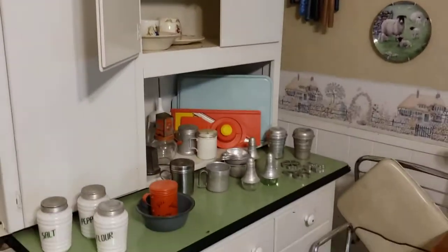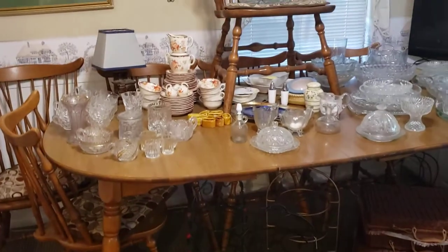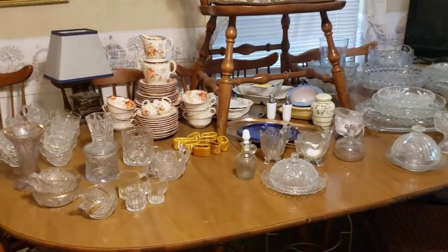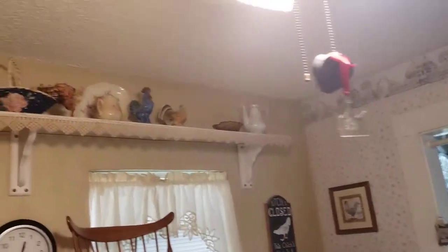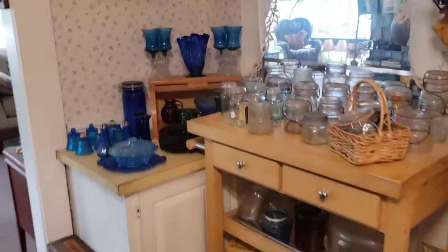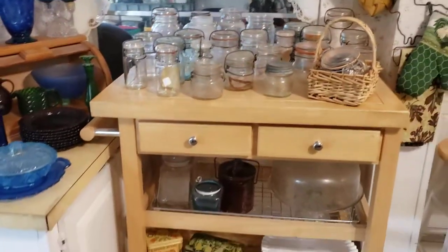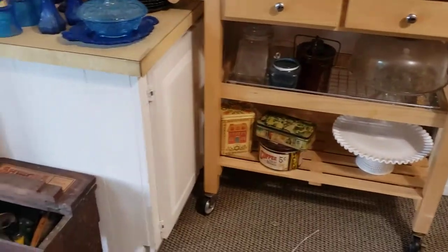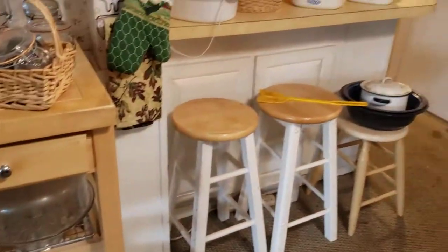The Hoosier cabinet with a lot of the vintage kitchen stuff. Dining table, that's where the antique dish set is. But don't forget, there's stuff up top as well. Lots of really neat stuff. Behind you, or behind me, we've got our blue colored glass. Some cool antique mason jars, a little rolling island, a shoe shine kit, some bar stools.